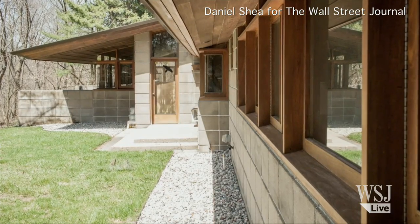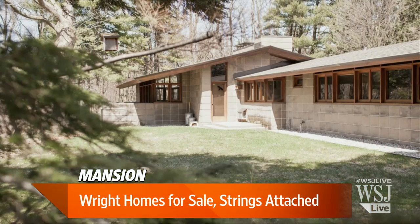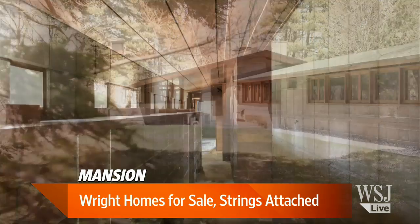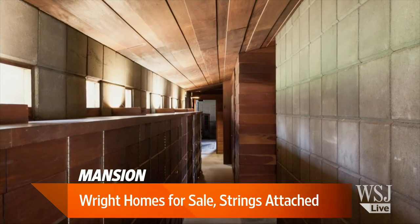Now is the time to buy a Frank Lloyd Wright house. There are about 20 up for sale in the U.S., but be prepared for some challenges like, say, moving the house to a new location. Here to explain the caveats that come with owning a piece of modern architectural history is Wall Street Journal Mansion contributor Joann Lublin.